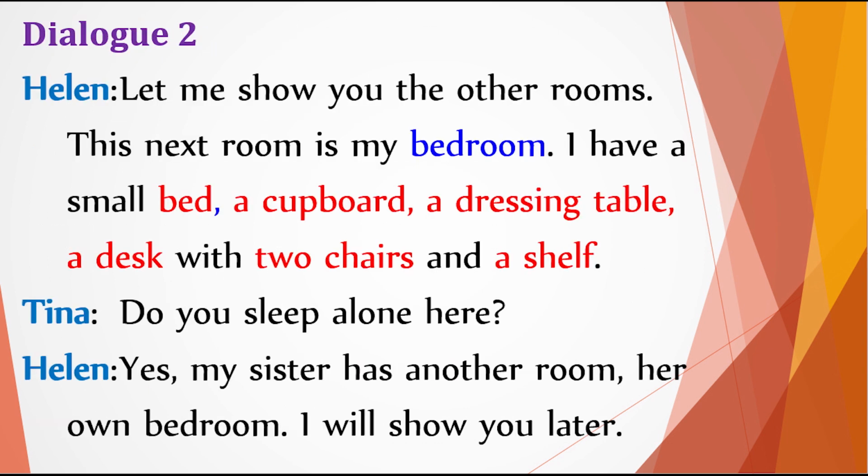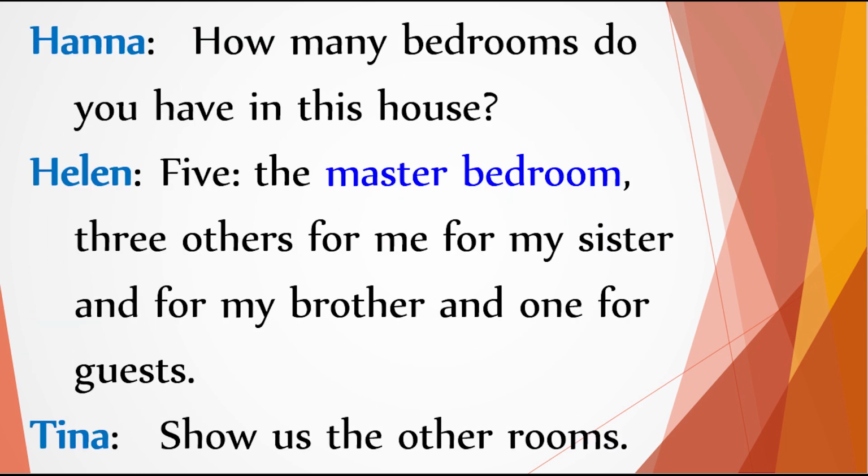Dialogue 2. Let me show you the other rooms. This next room is my bedroom. I have a small bed, a cupboard, a dressing table, a desk with two chairs, and a shelf. Do you sleep here alone? Yes, my sister has another room, her own bedroom. I'll show you later. How many bedrooms do you have in this house? Five. The master bedroom, three others for me, for my sister, and for my brother, and one for guests.